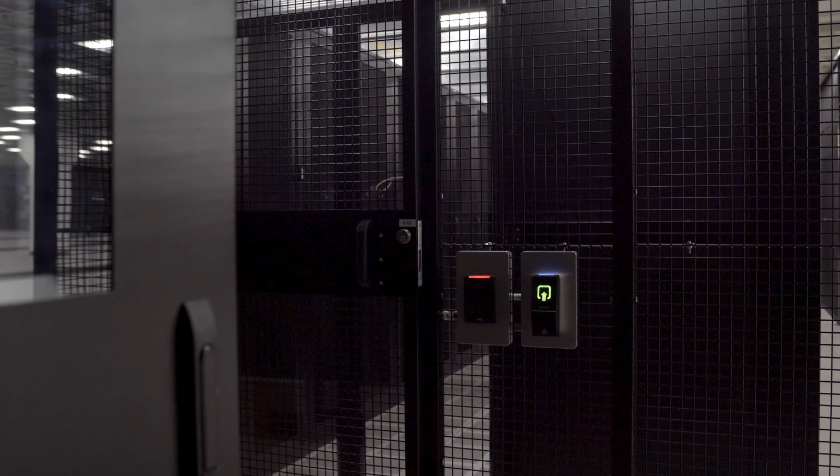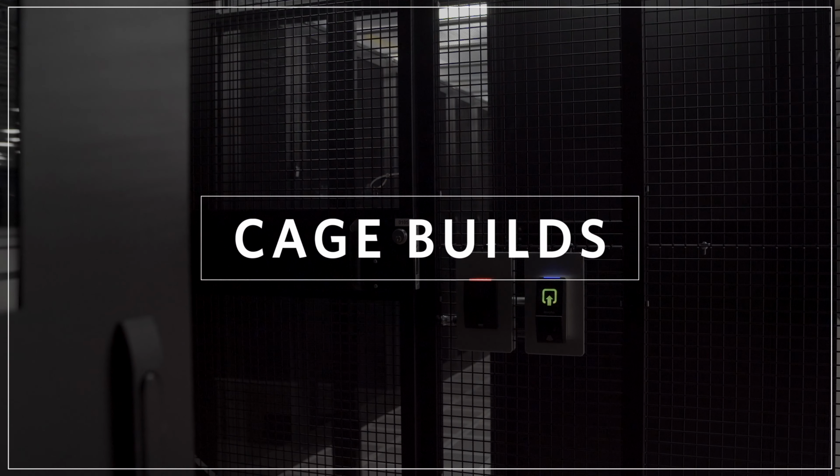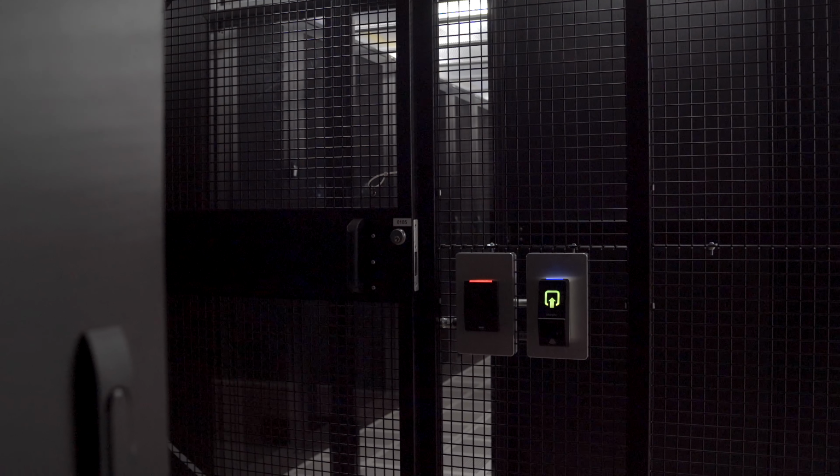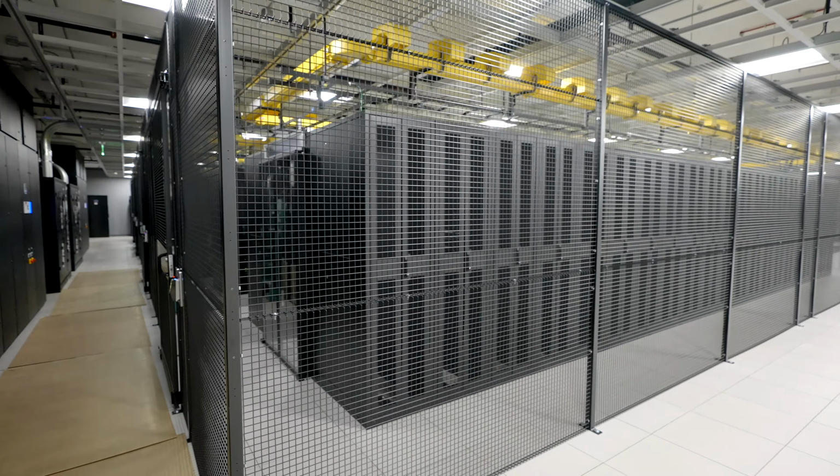All of our cages are custom designed per your specifications and built within 4 weeks of contract signature. Customizations may include the type of cage material, ladder racks, fiber trays, cabinets, and cage door security deployed.